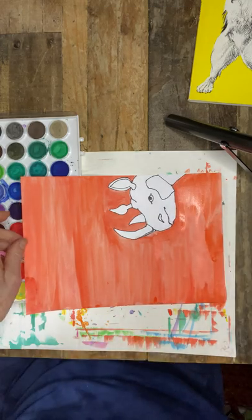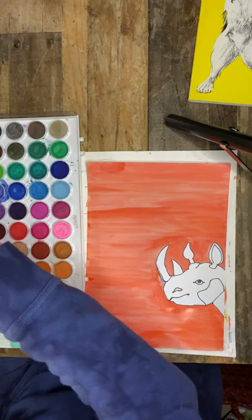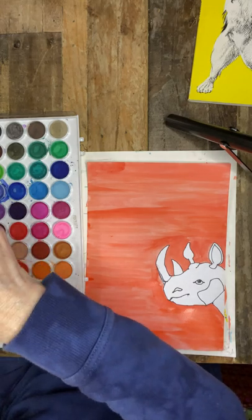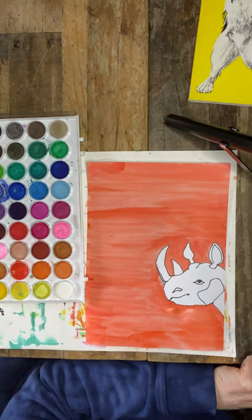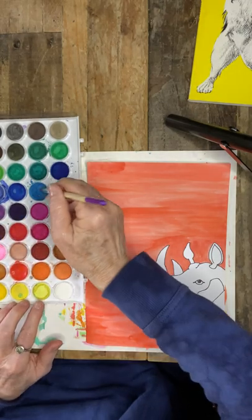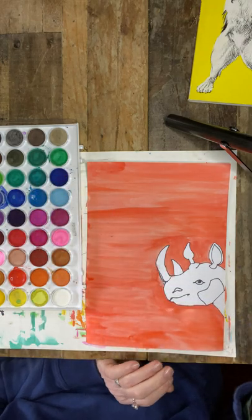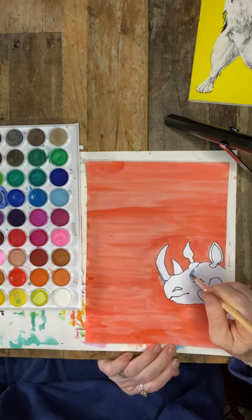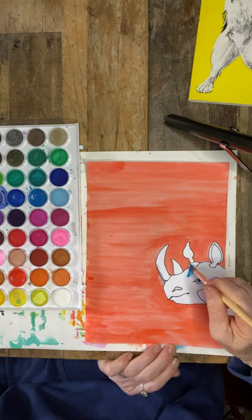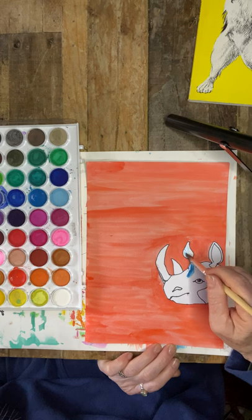Okay, then you're finished. Let it dry before you start to paint your rhinoceros. Make sure your brush is thoroughly clean. Wipe it off on your rag. And then we're going to do this sky blue. And we're just going to paint. And if it has too much water, dip it on your rag.